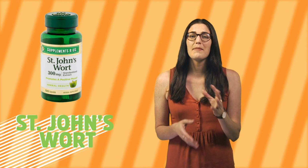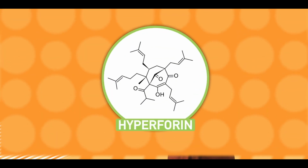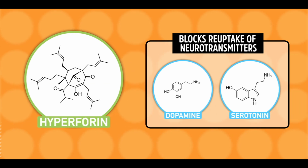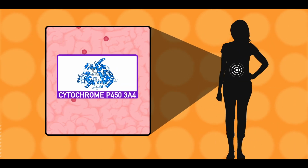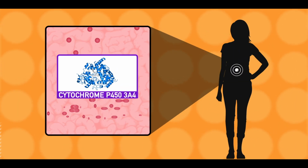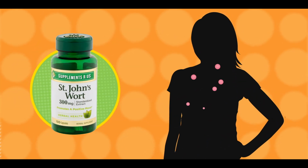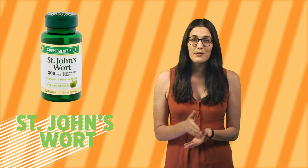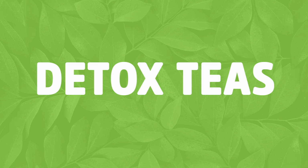St. John's Wort is made up of many different compounds, but the compound thought to act as an antidepressant is hyperforin. Hyperforin blocks reuptake of feel-good neurotransmitters like dopamine and serotonin, keeping that happy buzz going. But it also increases the activity of CYP3A4, the same enzyme that grapefruit decreases the activity of. So opposite to grapefruit, St. John's Wort clears estrogen from your system. This stimulates follicle growth and ovulation, which increases your risk of getting pregnant.